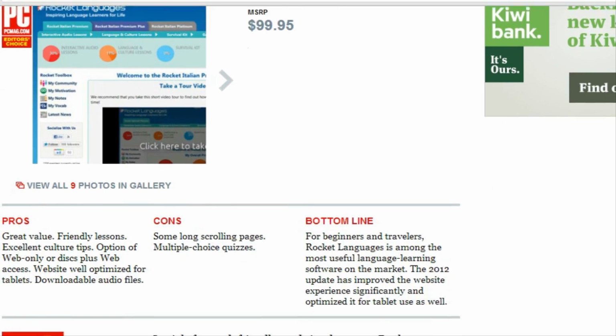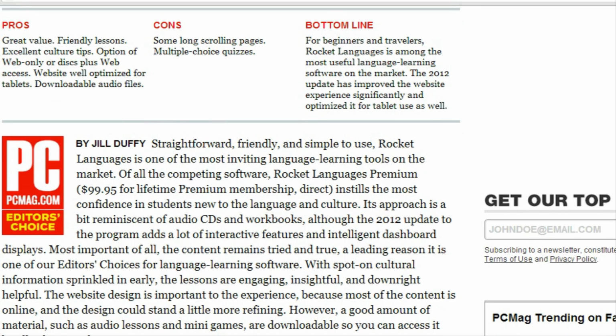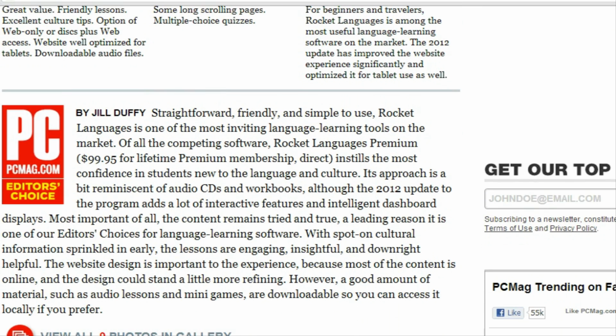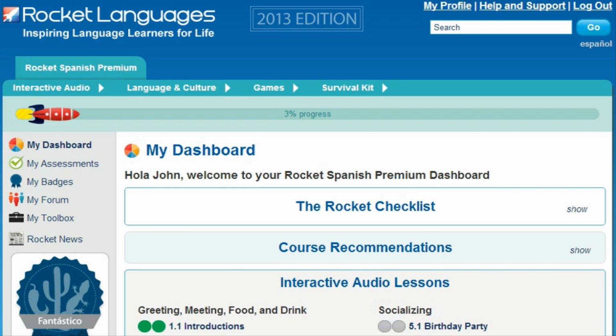What's so different about us? Here at Rocket Spanish, we want to get you speaking Spanish quickly and easily with a perfect accent. We also want you understanding Spanish while cutting your learning time by up to 50% and having fun while you're at it. So, how does Rocket Languages get you speaking confidently right from the first lesson?